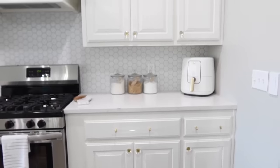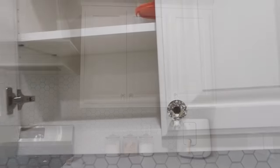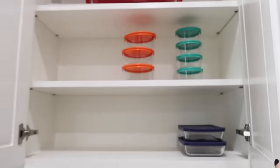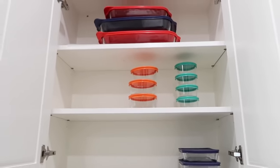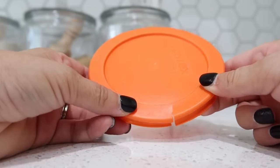Now we're gonna work on another cabinet in my kitchen. As you can tell, that's kind of the spaces I was needing to get organized. So this is where I keep all my Tupperware for leftovers. You can tell I'm missing some. Some of it was in the refrigerator, some of it was in the dishwasher. But all these lids are starting to crack.